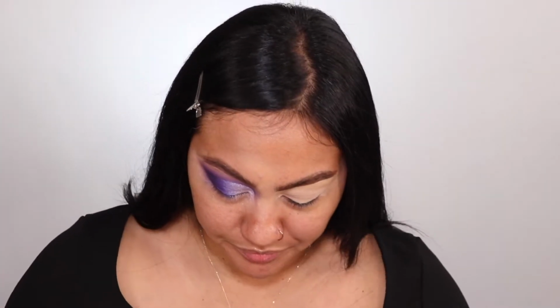What do you guys think of it? What do you guys think? She's cute. She's cute, right? I'm debating if I should put glitter on here.